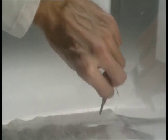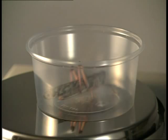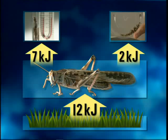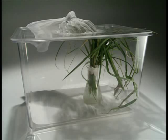When the locust is weighed, it's found to have an increase in body mass of 0.41 grams. Its energy content has increased by 2 kilojoules. So, of the 12 kilojoules transferred from the grass to the locust, 7 was transferred to the surroundings through respiration, 2 was transferred to feces, and 2 was converted to body mass and is now available to the next animal in the food chain. But this only adds up to 11 kilojoules. 1 kilojoule of energy hasn't been accounted for.